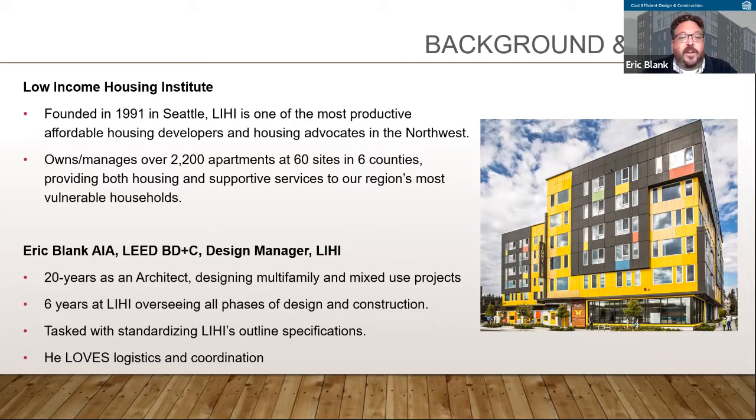LIHI was founded in '91. We're an affordable housing developer with new construction all over the Northwest, mostly in the I-5 corridor, but we go into 6 different counties. We've currently got over 2,000 apartments on 60 sites, and we develop them and then we operate them. So these are long-term holds for us.